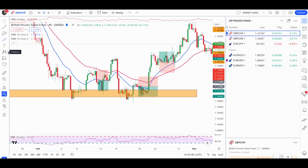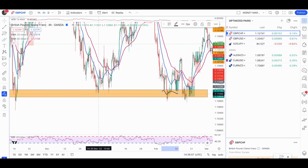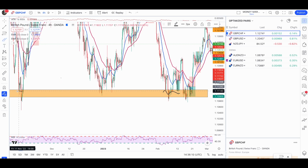Also, one more factor we need to look at. We also need to make sure where the price is heading, and at this point I knew the price is heading towards the level of major structure support. As you can see, the price did push up dramatically from these levels.